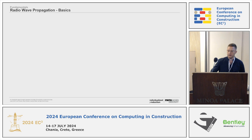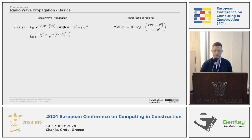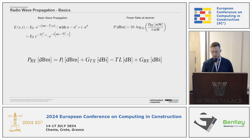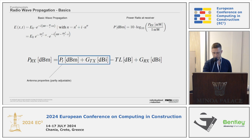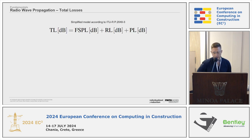To understand what data we need for signal strength estimation, we have to quickly look at the radio wave propagation basics. Radio waves are electromagnetic waves and can be described using basic wave propagation concepts. The information we want to calculate is the power ratio at the receiver side. This is dependent on antenna properties like power and gain of the transmitter and the properties of the receiver. Moreover, a big factor to be calculated are the losses that are influenced by the built environment, for example, and the topology. According to the ITU recommendation P.2040, we use a simplified model for these total losses.